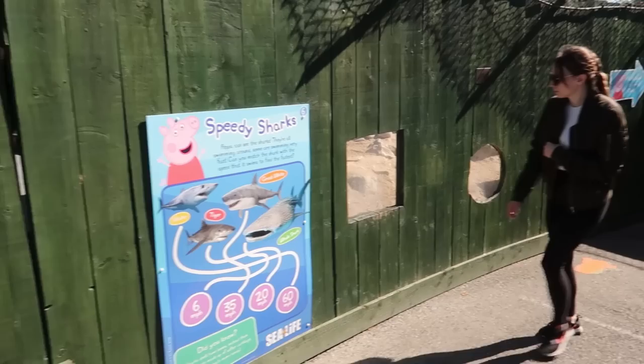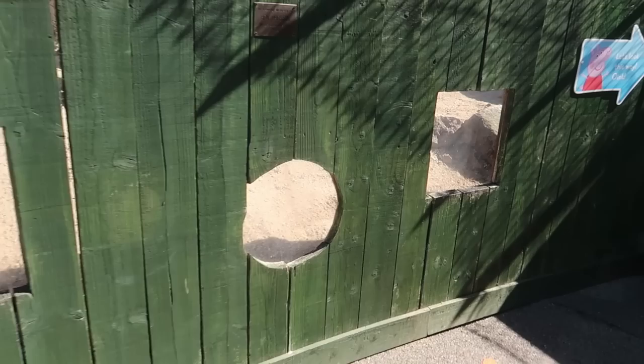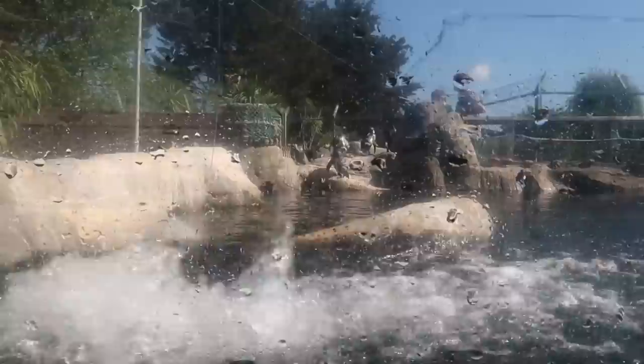I like this sign just here. Come see us, with two cute little penguins on there. As you can see, there's some signage around and also lots of little windows looking in as well. Pepper's saying, let's look this way, oink. Can't we see them? Oh, there they are. That was easier than I was expecting. Yeah, nice big area for them.